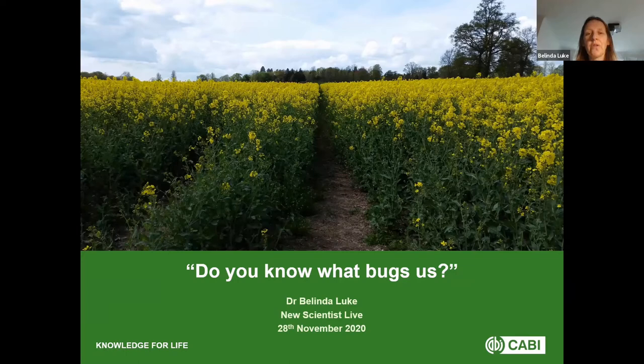And today I'm going to tell you what really bugs us at CABI and CHAP. And that's the cabbage stem flea beetle that lives within oilseed rape.